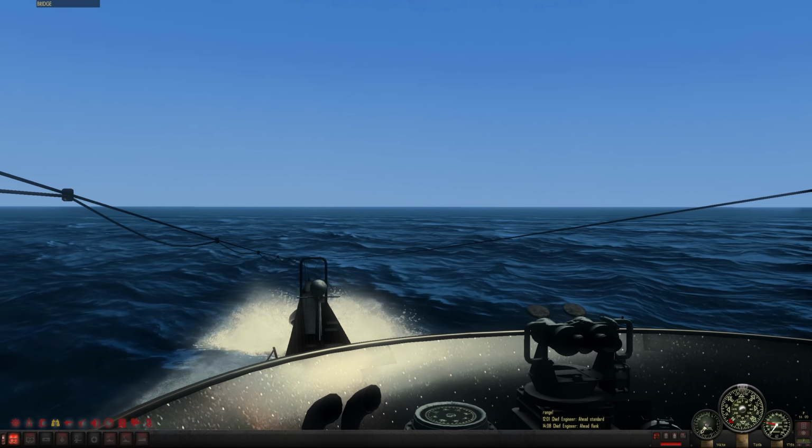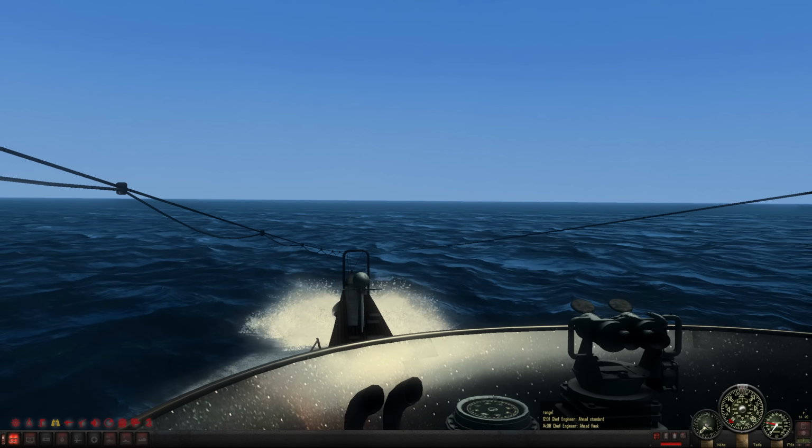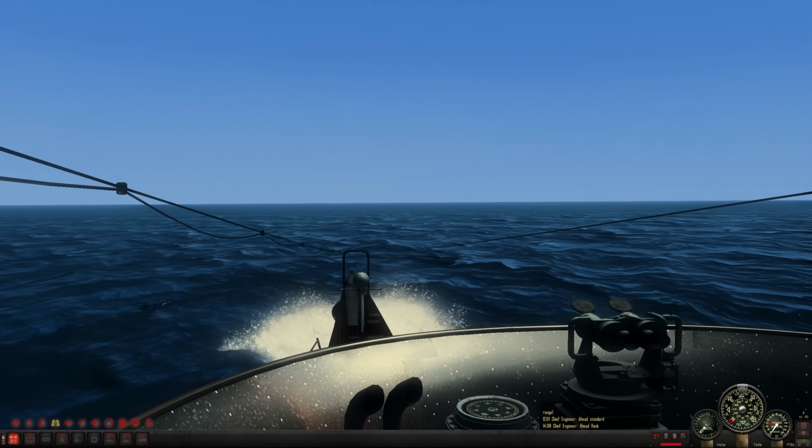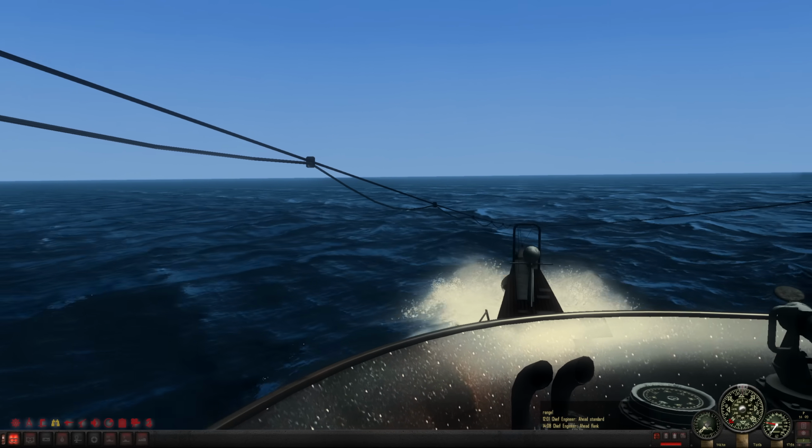Looks like we're going up to 14 knots. Not half bad, actually, but I believe that is about it. I don't think we're going to get much faster than that, and the waves are a little choppy today, but not too poor.